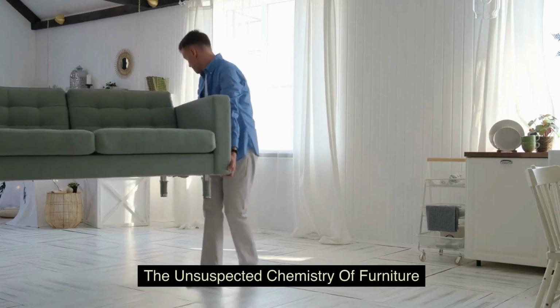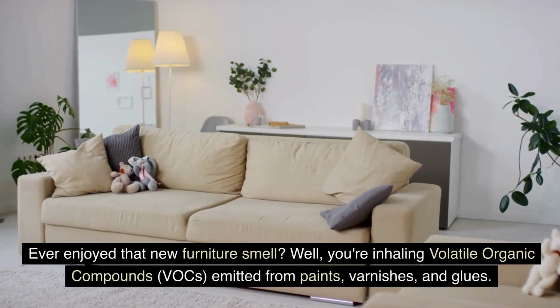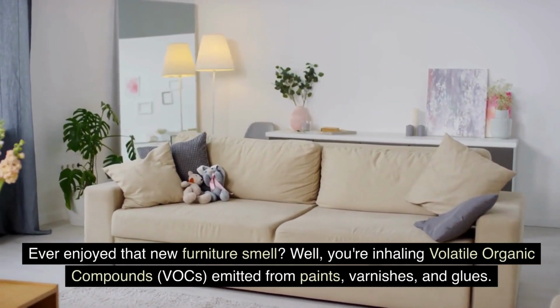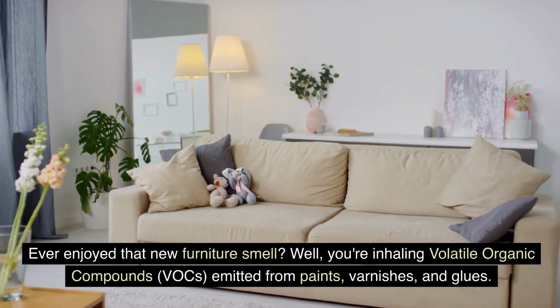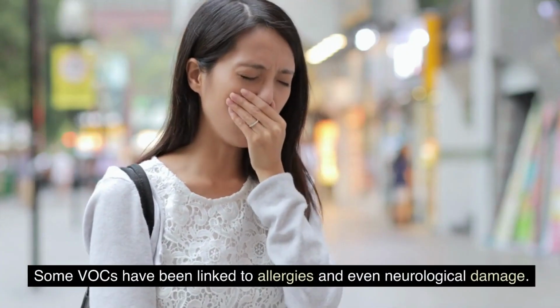The unsuspected chemistry of furniture. Ever enjoyed that new furniture smell? Well, you're inhaling volatile organic compounds, VOCs, emitted from paints, varnishes, and glues. Some VOCs have been linked to allergies and even neurological damage.